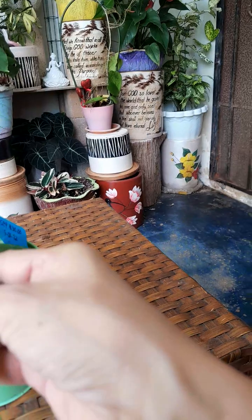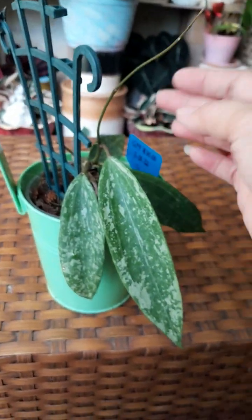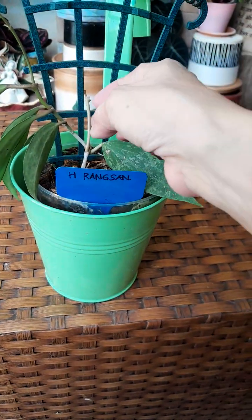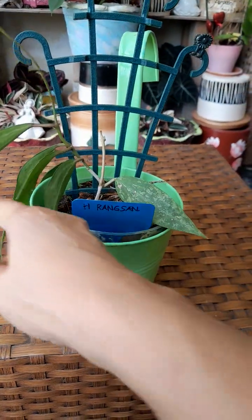It has these splashes here. They're pretty and long, and it's growing a vine. So hopefully it continues and starts growing taller and taller, so I can enjoy her.